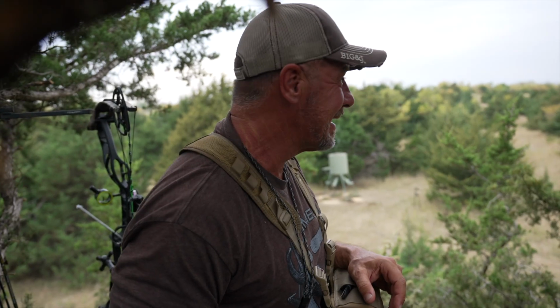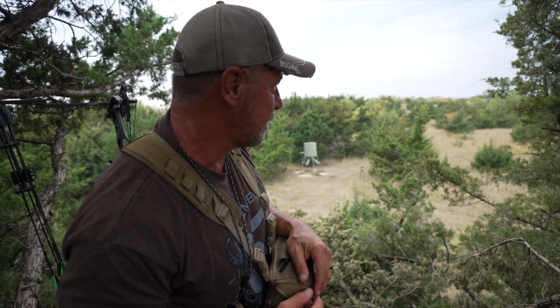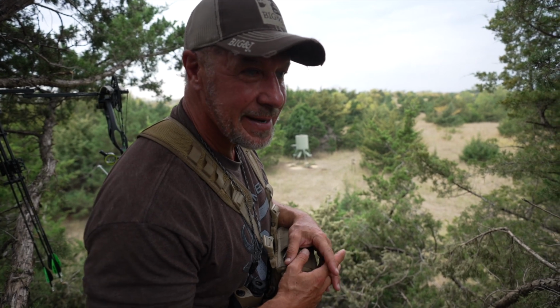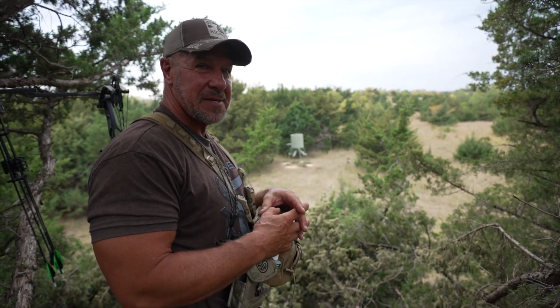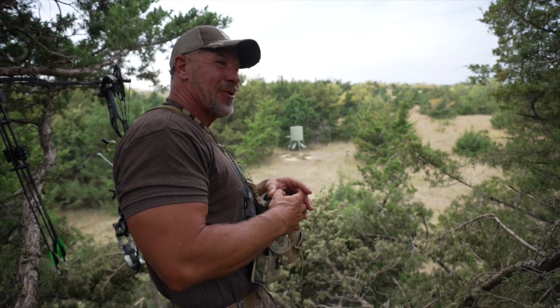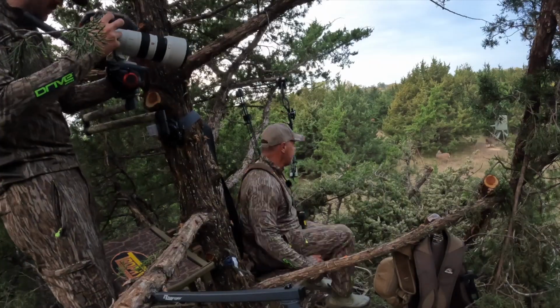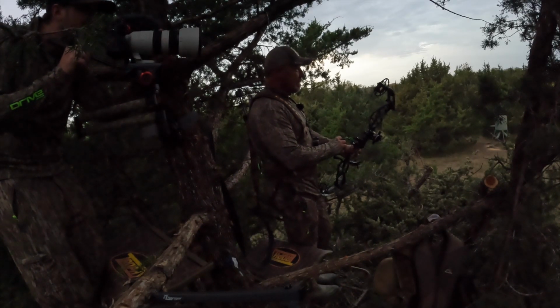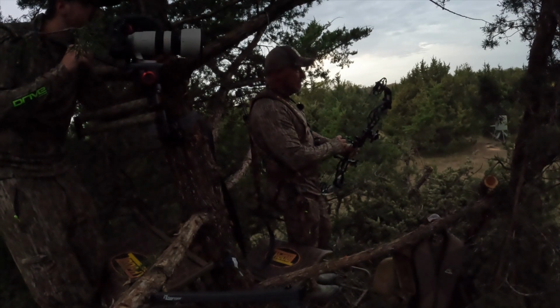How cool is that? I might have made a mistake by not shooting him, but there is a significantly bigger one. Not big, but bigger than him here. And they're usually together, so I'm taking my chances. I'm gonna wait. Might be a mistake, but so cool to see an elk on our farm in Kansas. Can you see? He's coming.